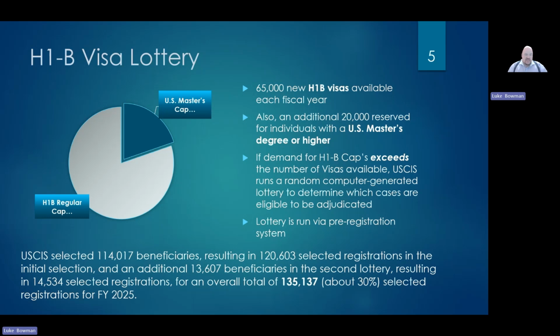That resulted in 120,000 registrants selected in the initial system. They ran a second lottery. We had 13,000 individuals. So those are the numbers that we ran into last year. This year, we expect the chances to roughly be about 1 in 4, 1 in 5 of being selected. If you're in the master's cap, your chances are much higher.